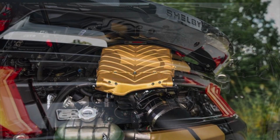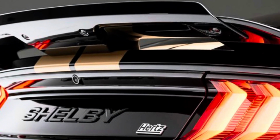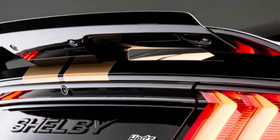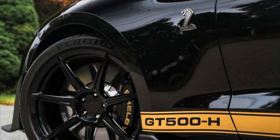Now, looking back at this GT500 that's for sale, I noticed it has a carbon fiber gurney flap up there with the Shelby logo on it. That does not appear to be the same as what was in the promotional pictures of the spoiler of the Hertz GT500H, so that might have been changed. There might have been a couple of things that were changed on this car, or maybe that's because this one has the Recaro seats and maybe it had some extra pieces like that.